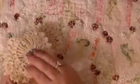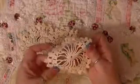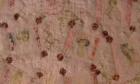And then these actually look like that tablecloth, and I had bought a small doily, and it actually gave me 1, 2, 3, 4, 5. It gave me 6. This one has a little bit of damage, but it gave me 6 of these when I cut the doily out, and the doily was 25 cents. So I was really thrilled.